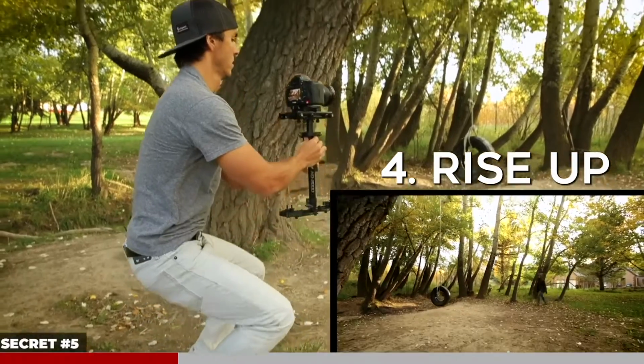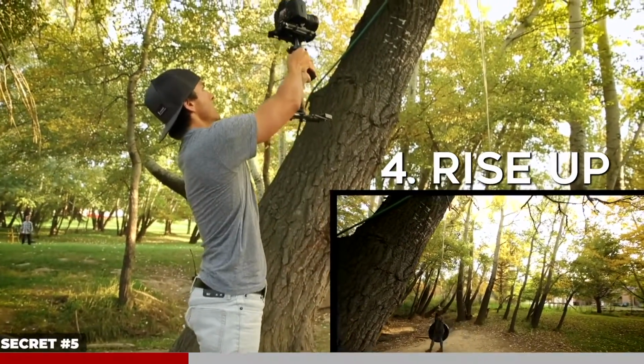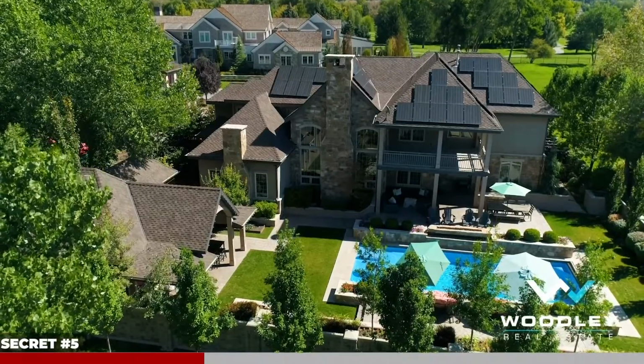Move number 4 is the rise up, and this is when I bend my knees, start low, and then move straight up, ending as high as I can to mimic the move that a jib would make. And you can also tilt down while rising up to give a similar parallaxing effect.